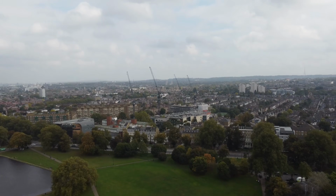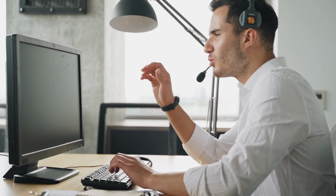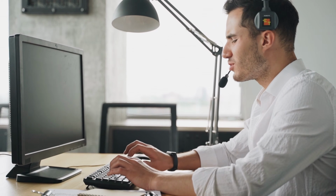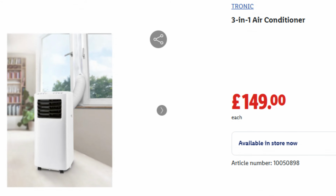During the heatwave just 2 weeks ago, something happened in the UK that a lot of people didn't expect. ACs just vanished. Whether you checked online or went in stores, they were basically nowhere to be found. I even spoke to a few retailers and they told me they simply couldn't restock them because usually there isn't enough demand in the UK for portable ACs. That's when Lidl came to the rescue with the Tronic 3-in-1 portable air conditioner.